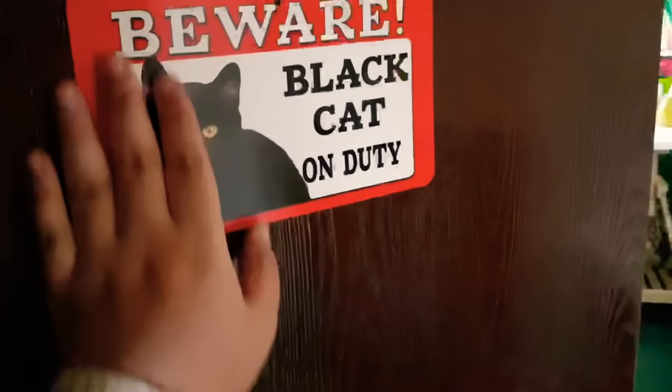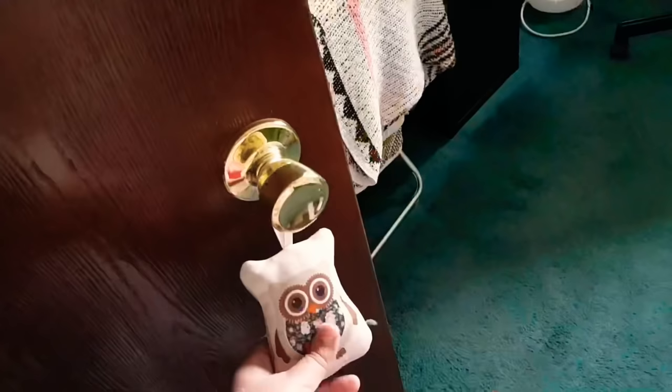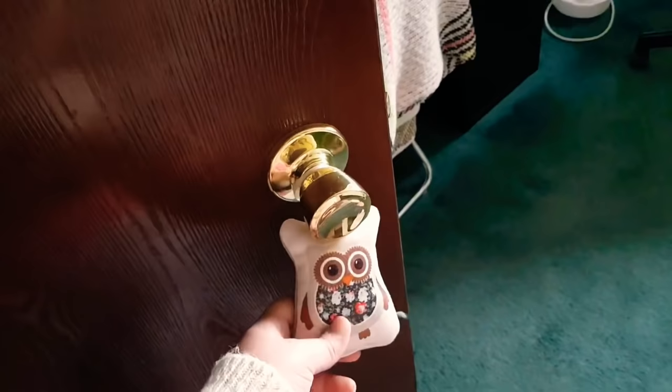So this is the entrance, this is the door, that's the cardboard from the IKEA table from yesterday, which I still have to cut, make it easier to pack. Here's a little card saying beware black cat on duty, because you guys have seen Carl, my little black cat. Little owl, which I find so cute. Yeah, you probably see that I have an obsession with owls, so be prepared. And we close the door.